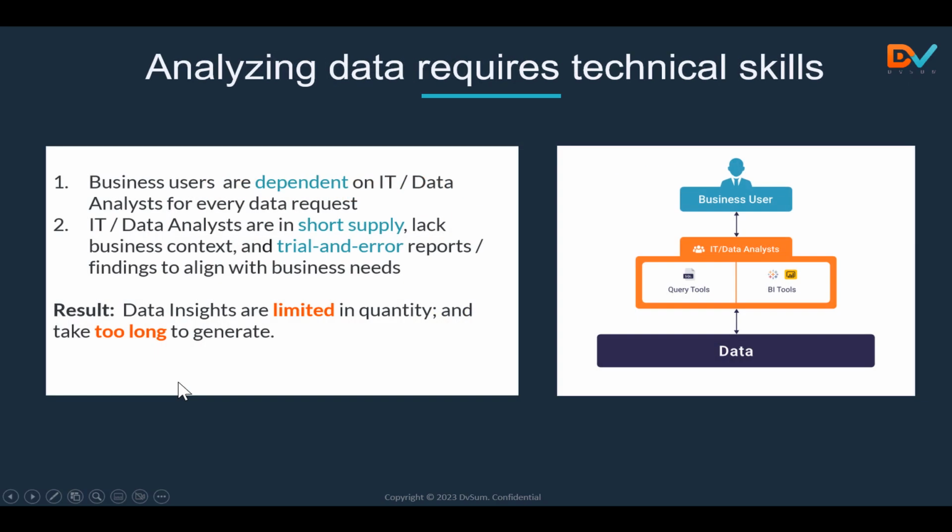Because analyzing data requires technical skills in either writing SQL or building BI reports. So business users are dependent on IT and analytics team for every data request, which takes days and weeks. As a result, businesses don't get timely insights to make data-informed decisions.